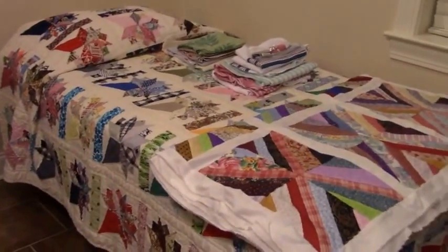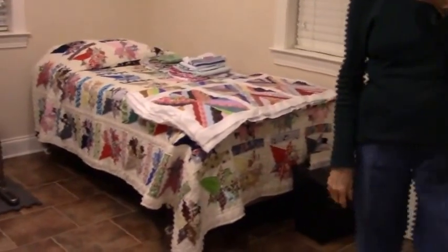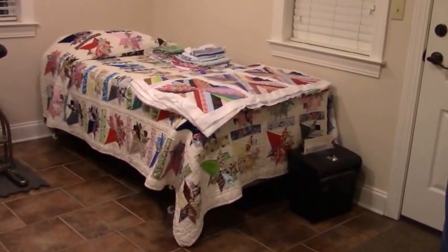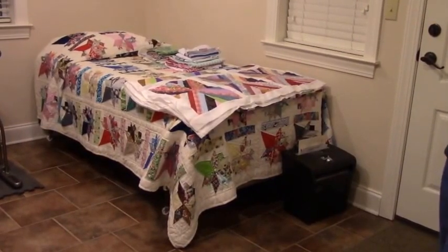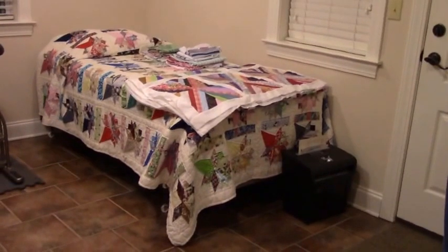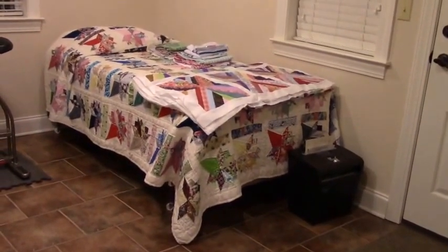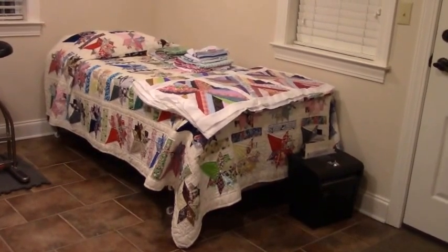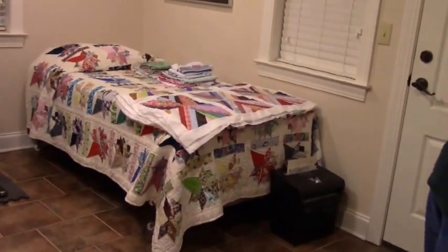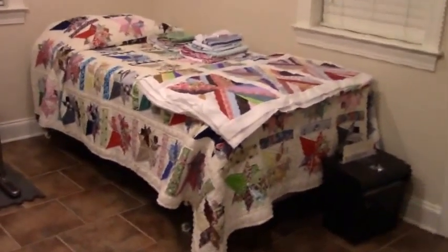Okay, so tell me, this is so professional, you guys. You walk in here and this is not a bedroom. This is Peggy's sewing room, and this is your display for your bed. Now, what are you going to do if you get a queen in here? Oh, I'm not going to get a queen. You would just add another row, and you would fold it off to the side or something if you're doing a queen. Yeah, you would just keep adding a row.